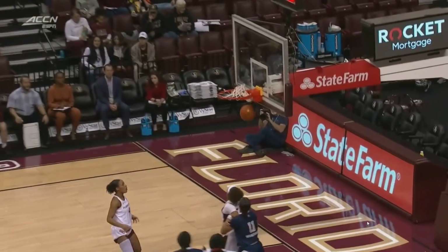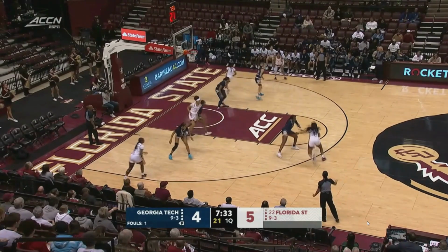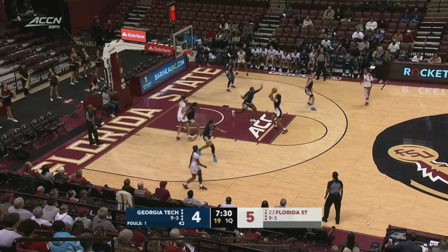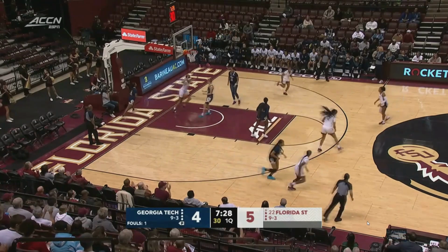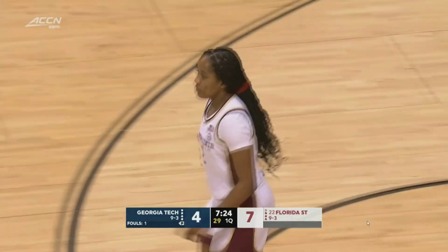Nice little turnaround, pull-up, jump shot. Drew the foul. Offensive foul by Tony Morgan. Back the other way comes Florida State. You mentioned Tucker. There she is on the turnaround. Nice-looking shot. Texas Tucker averaging about 9 points a game.